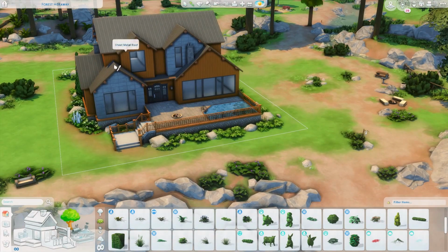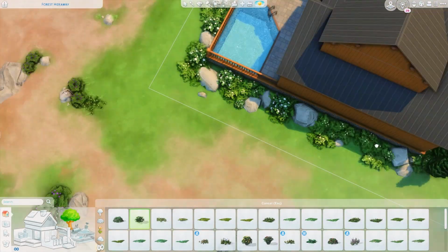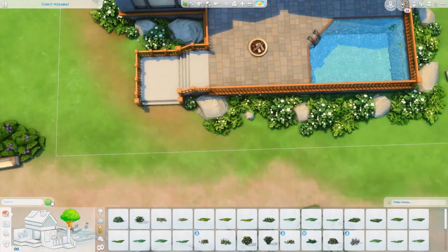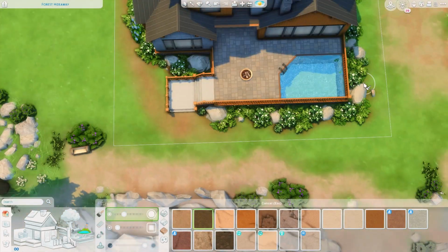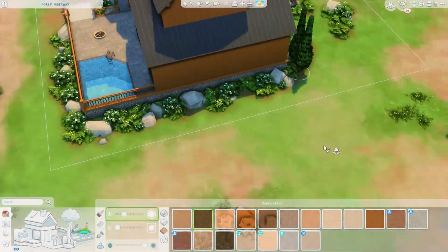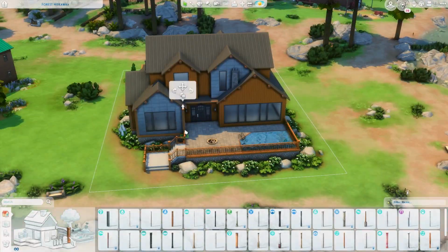So the landscaping for this build turned out really natural looking, like it's not maintained that much as I would imagine for a cabin. I used a lot of rocks because I think that they really suit the look of Granite Falls.